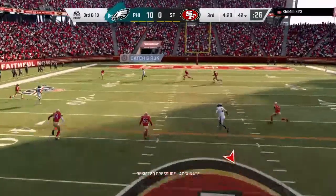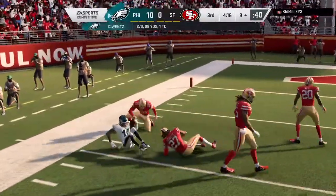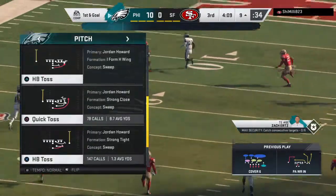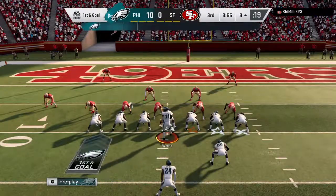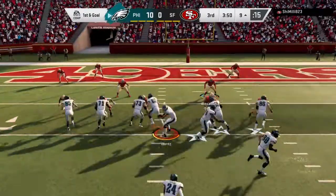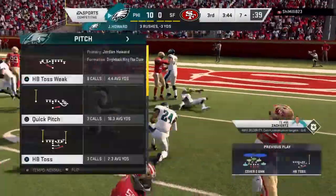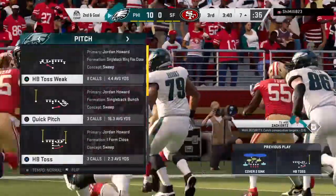Going for the deep ball. It's caught at the 10. And he gets it down deep into San Francisco territory. They're able to convert on third down, and that sets up a first and goal. The chain gang hustling to catch up. Here's first and goal from just inside the 10. On first and goal, Howard. And he will maneuver his way down to about the 7. It's a gain of a yard, and it'll set up second and goal.